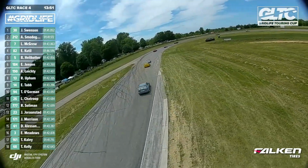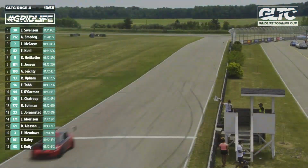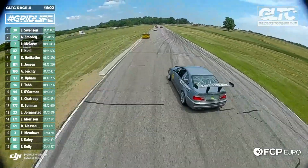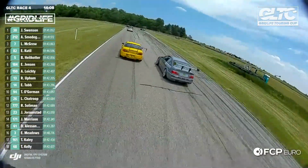Absolutely. Jornstad and Morrison having a really good battle to the end there as well. Photo finish for those guys just outside of the top 10. Well, for Jeremy Swenson, he got it done. Smedgard was not able to run him back down. Luke McGrew, third. That's a podium for him. That's good for the points picture. He came into the weekend leading the points. Eric Cattell, fourth. Brian Heitkotter in fifth. And what a weekend for him.